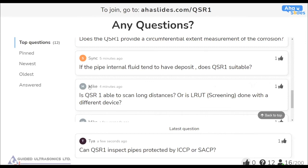Okay, the next one. What is the present QSR1 product range in terms of diameters covered, like 2-inch to 16-inch? This is a similar question as before. At the moment it's 6-inch to 24-inch in diameter, and in the future it will cover a wider range of pipe diameters, possibly up to 60-inch.